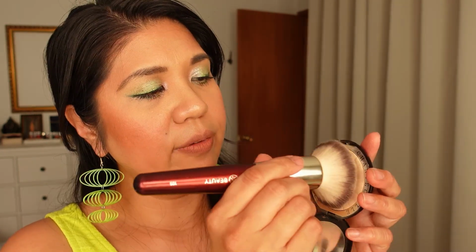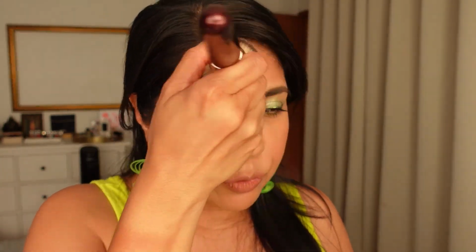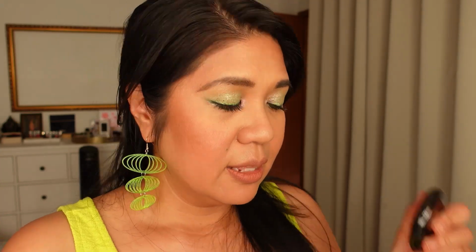So this is like a BK Beauty 105. Such a beautiful finishing powder. Just kind of blurs everything, pulls it all together. I've bought this probably three different times and replaced this. This is not going anywhere.